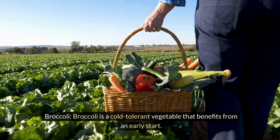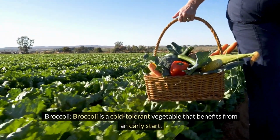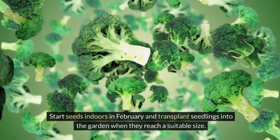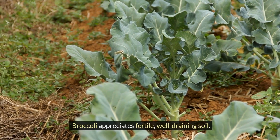Broccoli. Broccoli is a cold-tolerant vegetable that benefits from an early start. Start those seeds indoors in February and transplant the seedlings into the garden when they reach a suitable size. Broccoli appreciates fertile, well-draining soil.